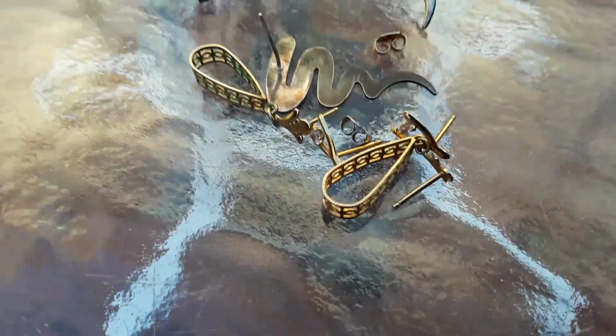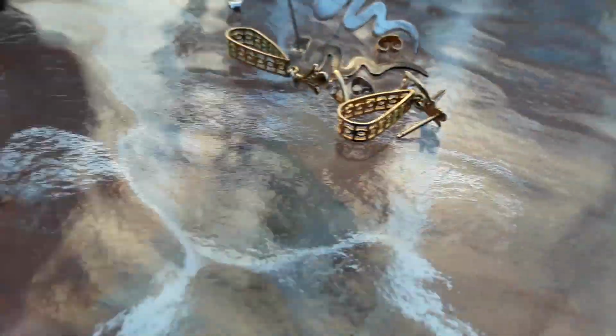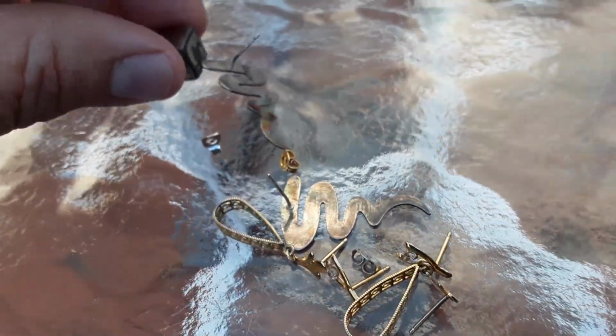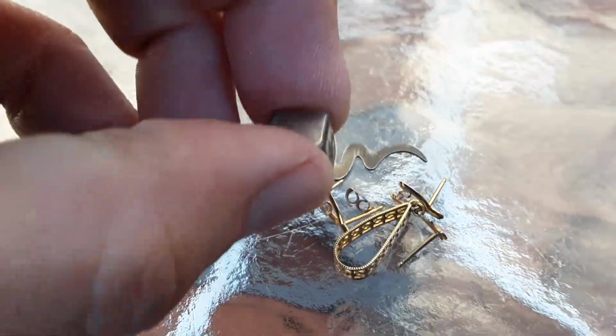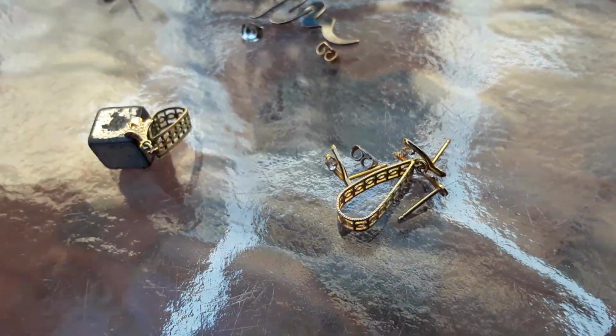Then this stuff, Marie was hoping was either silver or gold, but that is not silver. And obviously that is not silver, because I just showed you that one. And then, there you go, not gold.